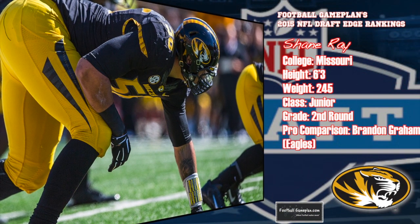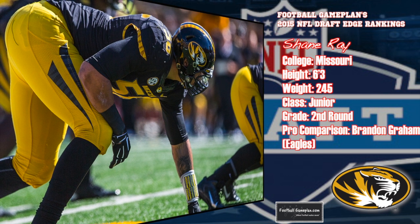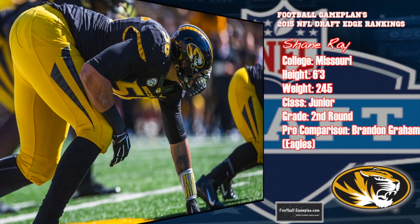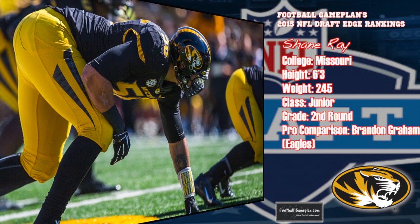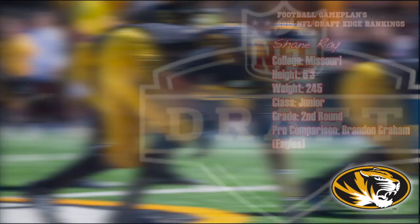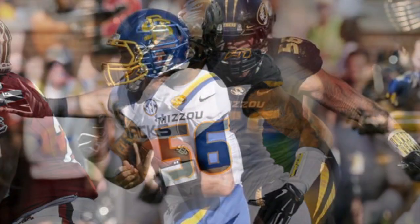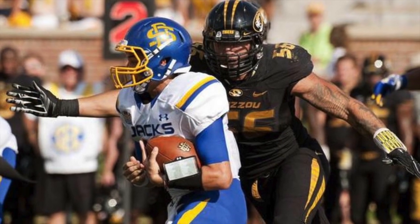The first thing that instantly jumps out at you about Shane Ray is how extremely quick he is off the football. He has an elite first step. He's relentless, and he's a hustle type player that's going to make a lot of plays as a pro. Now, he's not as stout at the point of attack, and he struggles to disengage and also struggles to bend. I think he's a little stiff athletically, but you can't beat that first step, which is why I graded him out as a second-round prospect.